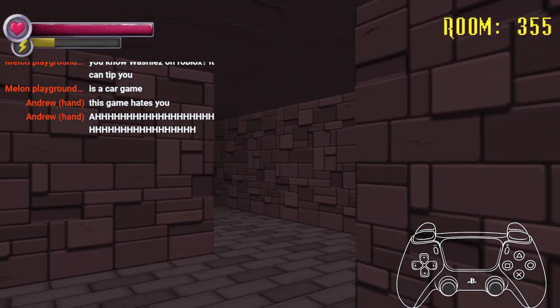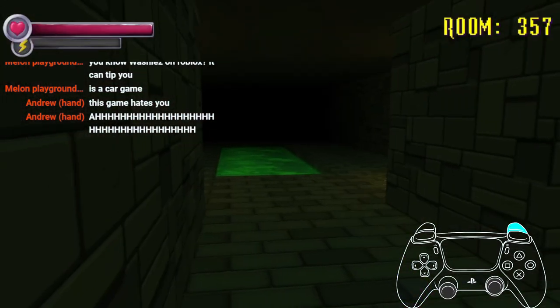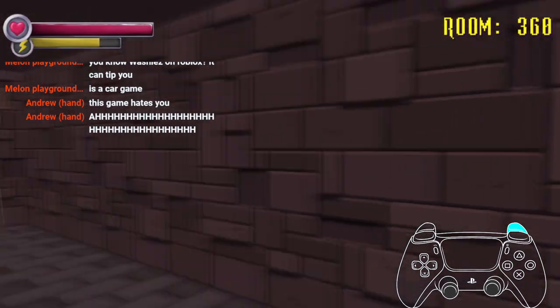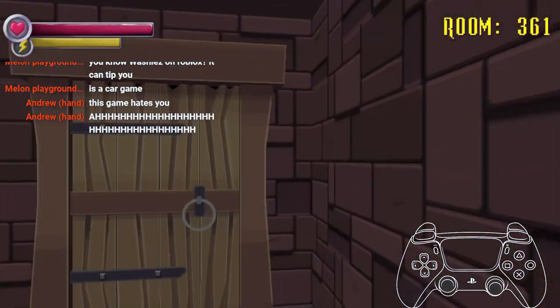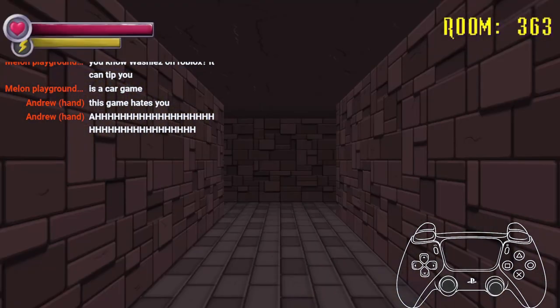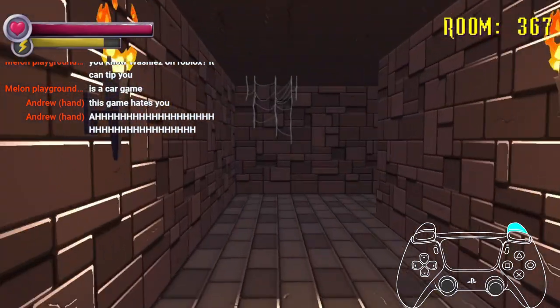Also, we passed room 350 and we haven't gotten a checkpoint, so that's very concerning. So now every checkpoint is every 100 rooms now. Oh, he's gone. Oh, thank goodness he's gone. No, don't give me another person already. Let me go through a couple rooms first, please. Come on, my guys, please.